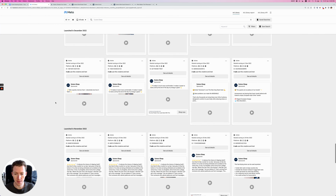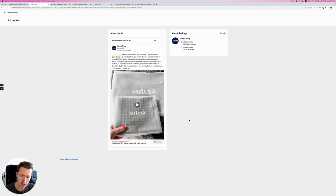But if you go to see ad details, you can click shop now and you can see what landing page they're sending this traffic to. Because if the ads have been running for a long time, it's not only the ad creative that's performing well, it's also the destination that the traffic is going to that's converting really well. And a lot of the time with these brands, they're not sending traffic to the homepage or the product page. They're building custom landing pages that are designed to educate the traffic and convert them at a higher rate than a product page or a homepage would.